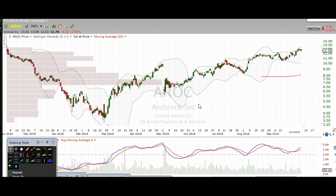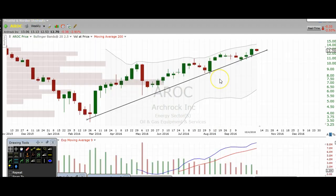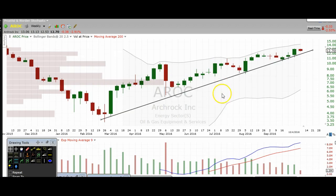All right, let's see what we can see on AROC. It's a decent uptrend here. There's a couple touches, here's a couple touches, and as you can see, a few touches right there. So that's the main thing that I'm seeing here on the daily chart. Let's see if I can see anything on the weekly time frame. Pretty much the same thing.